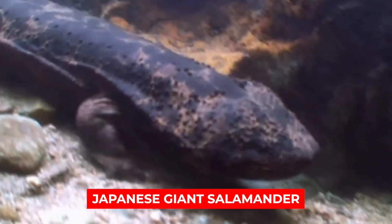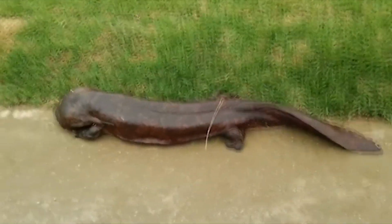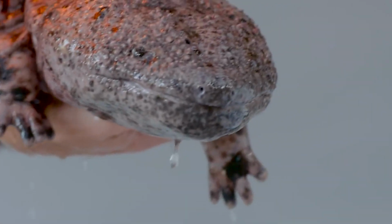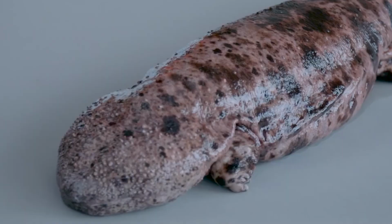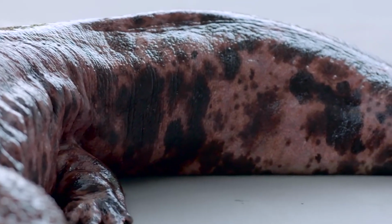Number 9. Japanese giant salamander. Behold the Japanese giant salamander, often known as the giant pepperfish or osanshouo, which I'm pretty sure I mispronounced. When threatened, they can exude a potent peppery odor. They're Japan's largest living amphibian and the world's second largest salamander.